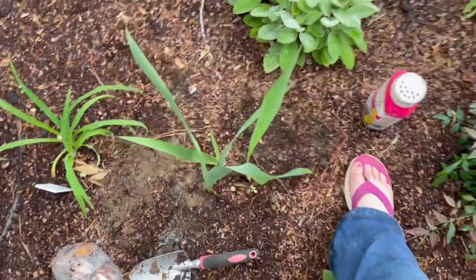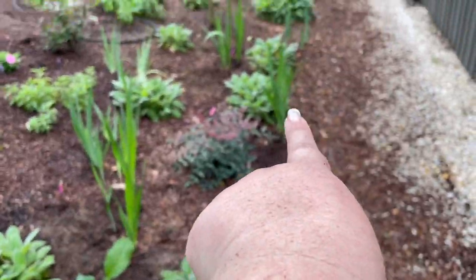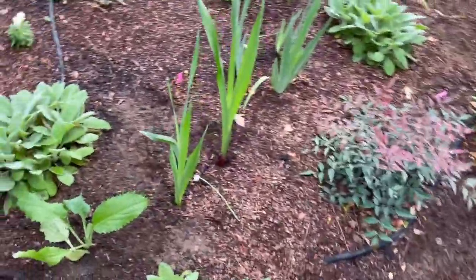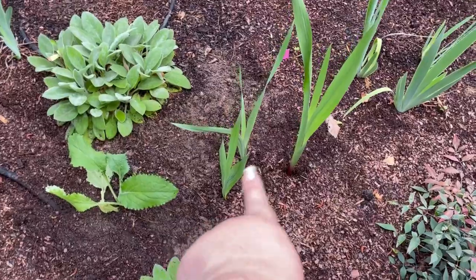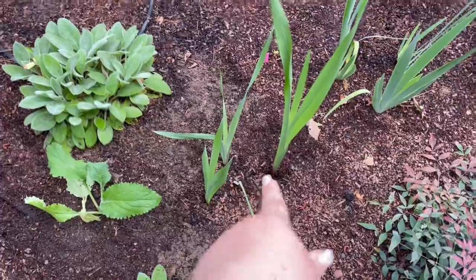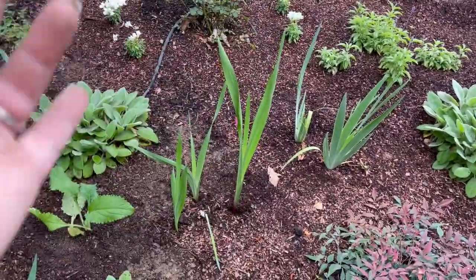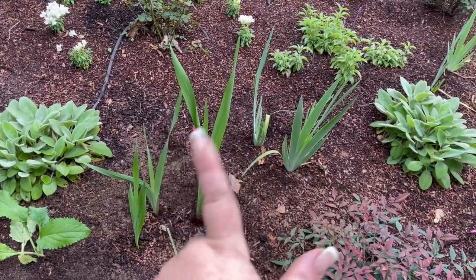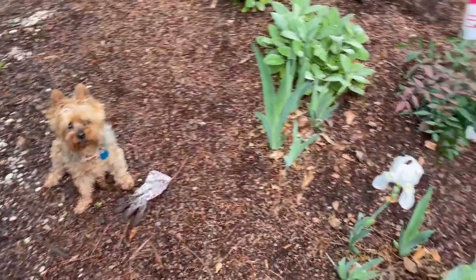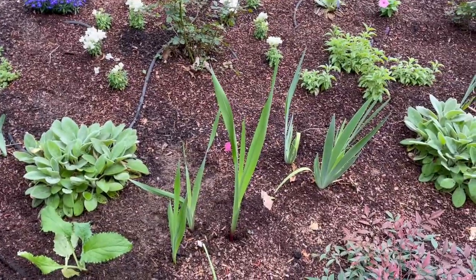So you can see I've done that all the way down. I did mark my glads, here we go, here's an easy one to see, with these white tags so I can tell the difference. These are iris bulbs, these are glad bulbs. The foliage is different. You can see these are more upright, glads are a little taller, and the iris come out in more of a fan. Here's my blooming iris, here's my bitty bitty. Whereas the glads are more of an upright, tall stalk with multiple blooms when they do bloom.